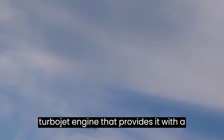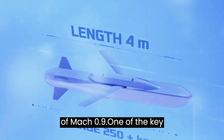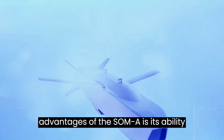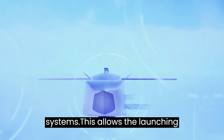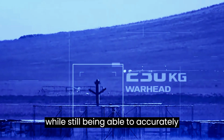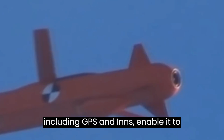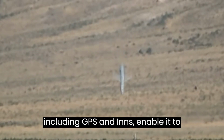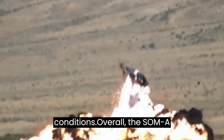It is equipped with a turbojet engine that provides it with a range of over 250 kilometers and a speed of Mach 0.9. One of the key advantages of the SOM-A is its ability to be launched from outside the effective range of hostile air defense systems. This allows the launching aircraft to remain at a safe distance while still being able to accurately strike designated military targets with high precision. The missile's advanced guidance and navigation systems, including GPS and INS, enable it to navigate and strike targets with great accuracy, even in adverse weather conditions.